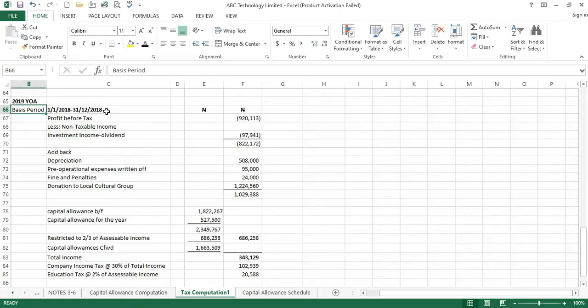Some companies have the accounting year end in March. Some companies have accounting year end in June. Some people have their accounting year end in September, but this is a normal accounting year end. So that's why you don't need to tell them this is your basis period. Okay? So your profit before tax, you pick it from there.